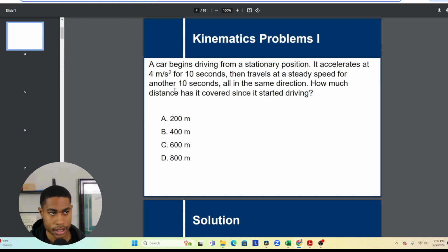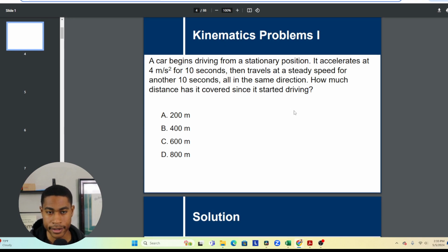And so I have some links to these websites where you're going to have direct access to do these practice problems. So here's a good example of a kinematics practice problem. Basically, it says a car begins driving from a stationary position. It accelerates at 4 meters per second squared for 10 seconds, then travels at a steady speed for another 10 seconds, all in the same direction. How much distance has it covered since it started driving?